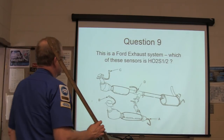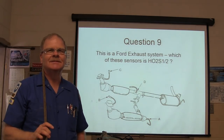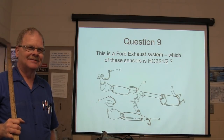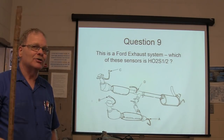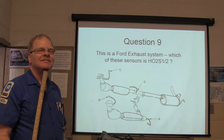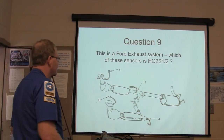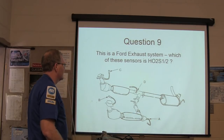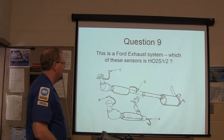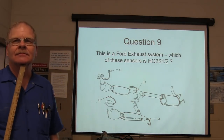This is a Ford exhaust system. Which of these sensors is HO2S12? Is one left or right? That part of the deal is you're supposed to know this. I think it's the left side. Try driver or passenger when you're talking about it. Okay, passenger. It's going to be on cylinder number one, right? Well, bank one and cylinder one are always on the same side.